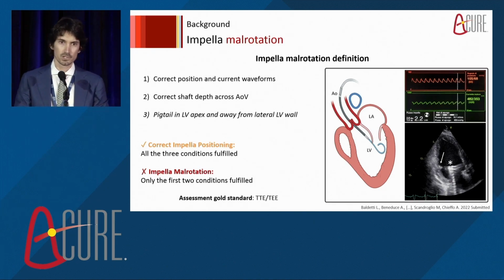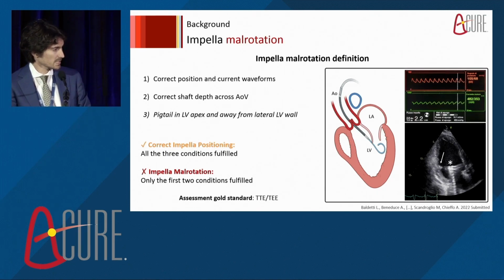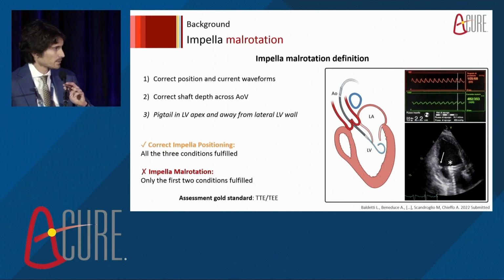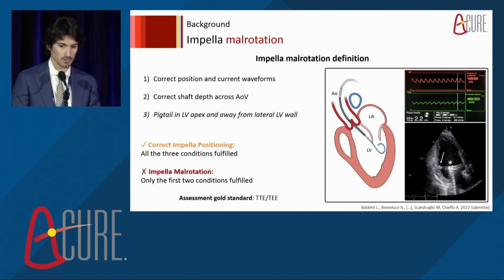When the first two conditions are fulfilled, but not the third, I will talk about Impella malrotation for the purpose of this presentation. The gold standard assessment is achieved through transthoracic or transesophageal echocardiography. A depiction of Impella malrotation is portrayed in the figure near the three bullet points, and the matching echocardiography is in the right panel.